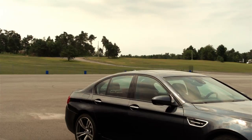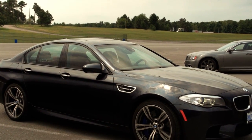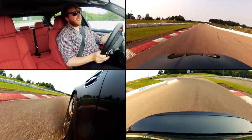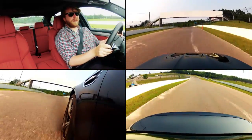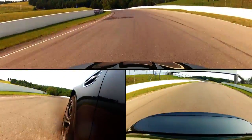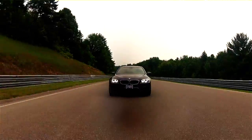Okay, well, here we are driving down the paddock of Mosport in a luxury sedan, a family sedan, the M5. So we're in full manual mode. All the M buttons are pressed. I don't really know what they all do. This thing is like it's shot from a cannon. It is a rocket sled.